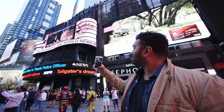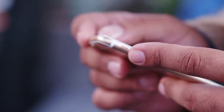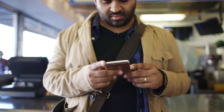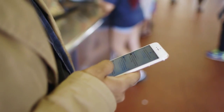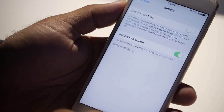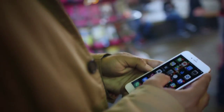It has a ridiculously fast processor. It finally includes 2 gigs of RAM, so apps and web browsing are smoother than ever. The fingerprint sensor on the front is faster. And I got about the same battery life as an iPhone 6, around a full day with normal use. A little bit longer with iOS 9's low power mode, which turns down the brightness and underclocks the processor. That's fine, but I'm really hoping the next generation of phones lasts even longer.